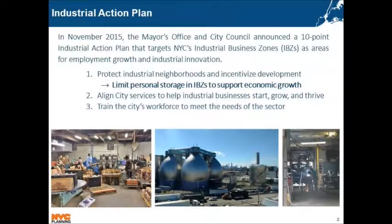This proposal originated in the 10-point industrial action plan, which was announced in November of 2015 by the Office of the Mayor and the City Council. Together, they announced this 10-point industrial action plan, which targets New York City's industrial business zones as areas for employment growth and industrial innovation. The industrial action plan had 10 points, but it had 3 main objectives.